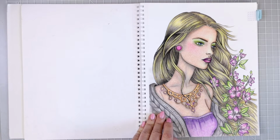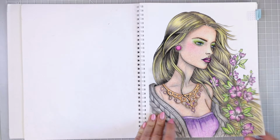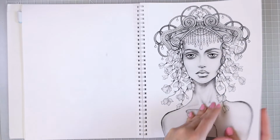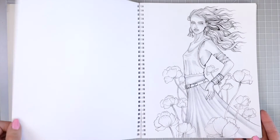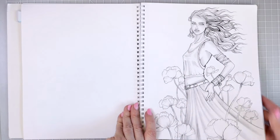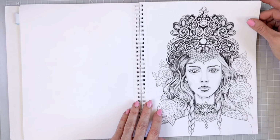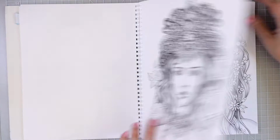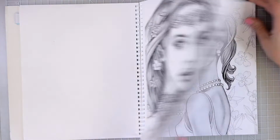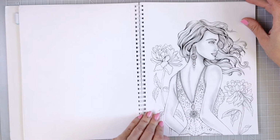This is one that I finished. I absolutely love it. And there's probably a couple in here that I was working on. I know there's one that I didn't get around to finishing, but I just wanted to show you some of the images in here because this book is really beautiful. But I would think that any pencil would probably work well in this book. This paper is toothier, like I said. It is definitely made for colored pencils.